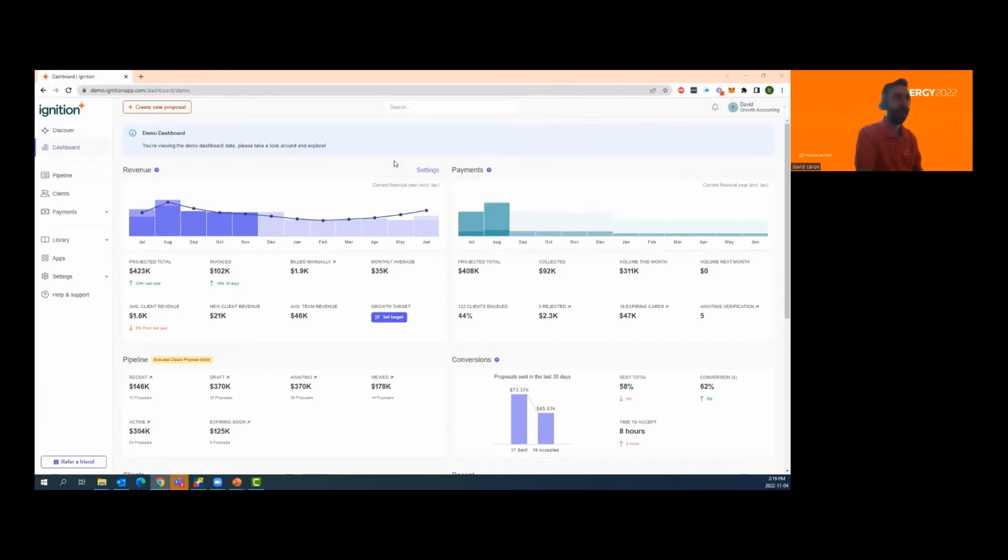And so here I can see things like my revenue for the year. And the dark purple is going to indicate how much of that revenue came from recurring projects or engagements, whereas the light purple is going to show us how much is sort of that one-off project work. And based on our proposals that have been signed, we can extrapolate the revenue that we're going to make in concurrent months.